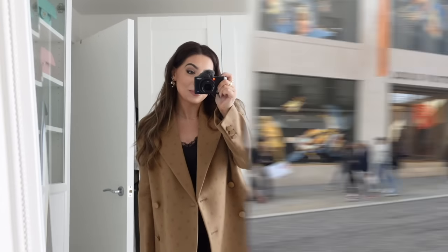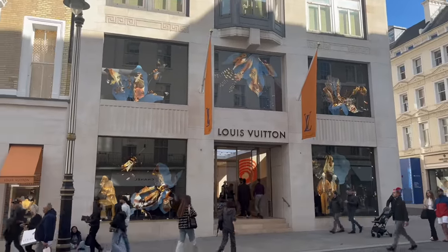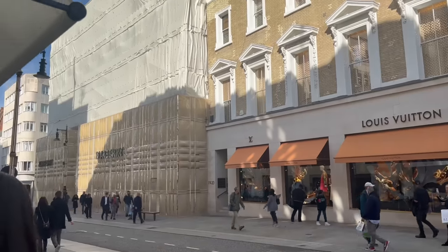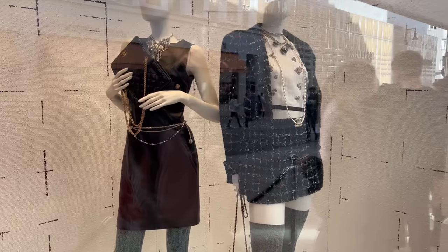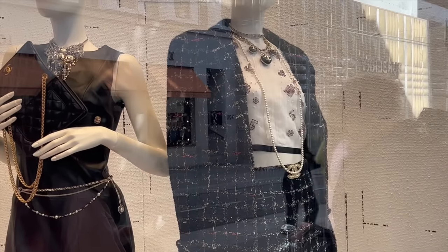So let's go. So guys, we are on Bond Street. This is the Louis boutique opposite Chanel. It's such a beautiful day. I'm outside queuing. As you can see, there is a bit of a queue. Okay, while queuing, let me at least show you some of the window displays. I love how they styled the mannequins.